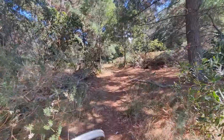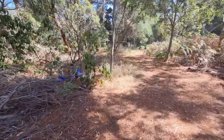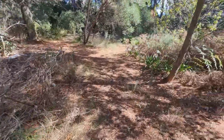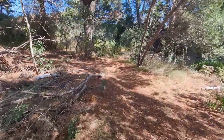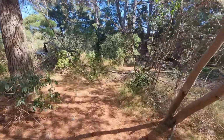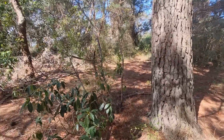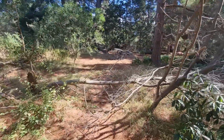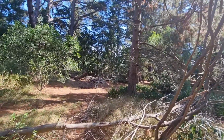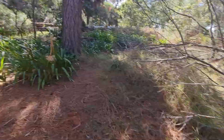Alright, just walk down a little bit further. People dumping their crap and their rubbish. There's a little bit of clearing in here. Thought I'd just come in for a quick squiz. I might just have a bit of a run around here with the detector, see if we can find anything just in there. Intrigues me. I'll have a crack.